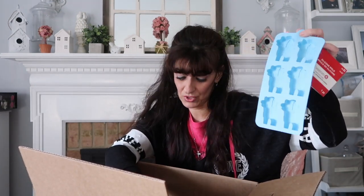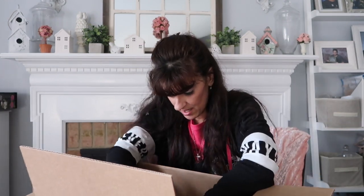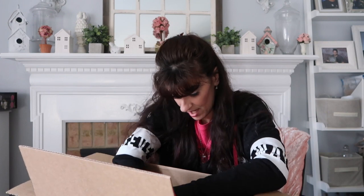If anybody's interested in any of this stuff, hit me up in the comments. I'll probably sell it to you real cheap just to get rid of it, because what am I going to do with all this stuff? Or if anybody's a teacher or something, let me know. I'm probably going to donate a lot of this.